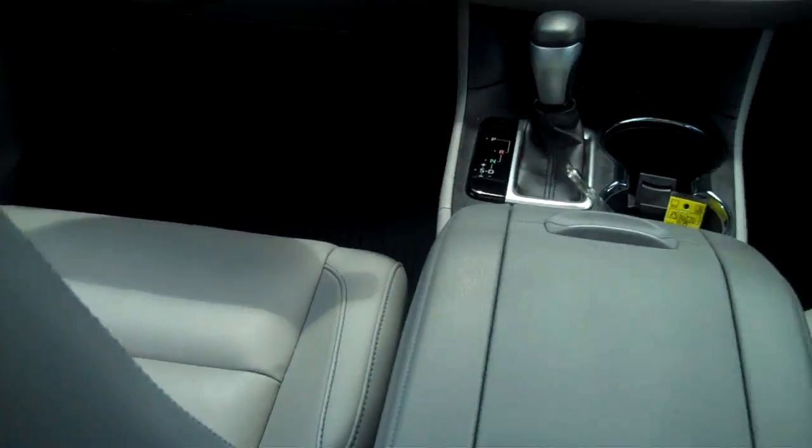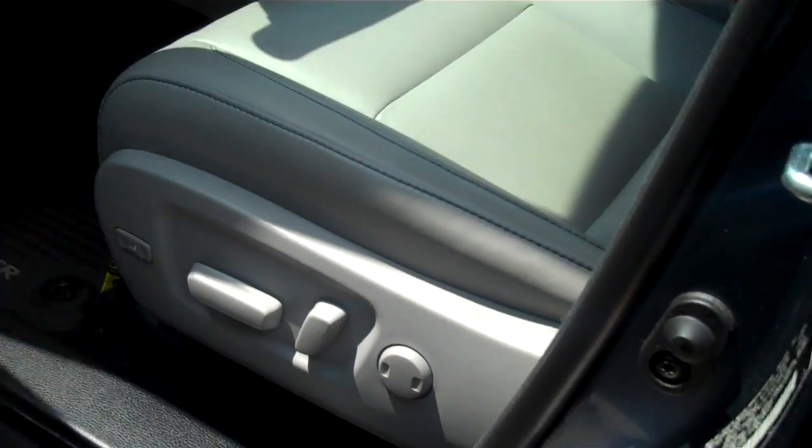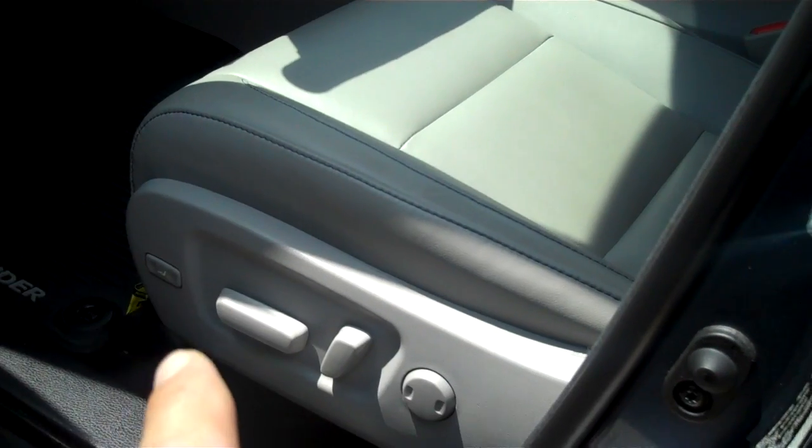All right. Let me point this out. This is a manual seat. This guy's power. Now look at him a little closer. So I'm going to jump out of this XLE. We're going to jump into this EXL. Just one moment. I want you to see that seat. There are 10 adjustments. That's a huge deal in this Highlander.